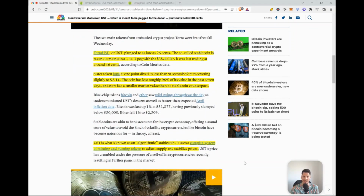UST is what's known as an algorithmic stablecoin. It uses a complex system of minting and burning tokens to adjust the supply and stabilize the price. So an algorithmic stablecoin means that a program is running the protocol. Whenever somebody buys a Terra Luna coin, they have to buy $1 to back it up. And whenever somebody sells in return for the US dollar, they have to burn it. So they mint and burn in order to get the coin stabilized around $1.